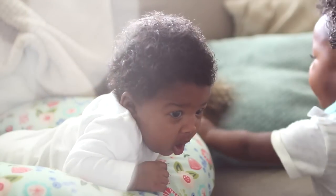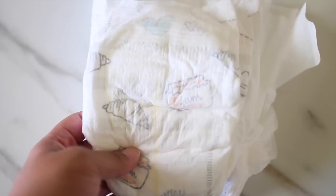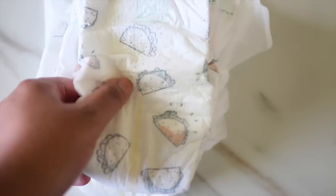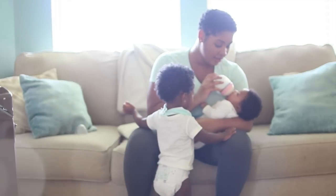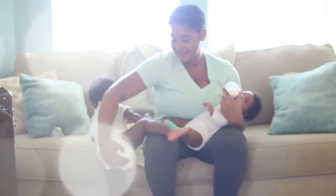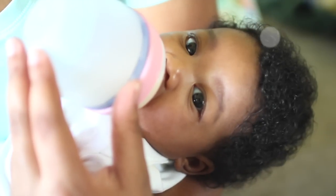When I bundle, I think I'm going to choose the Happy Camper, the Croissant and Jam, Avocado and Toast, and the Tacos, because I like Taco Tuesday. Having girls, I'm always dressing them up and putting them in cute clothes. Diapers are no exception. Definitely, since Pampers Pure collection is created with plant-derived, thoughtfully selected materials.